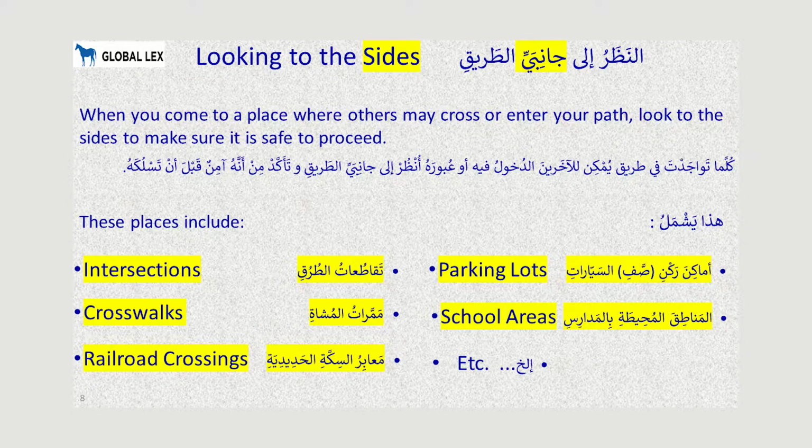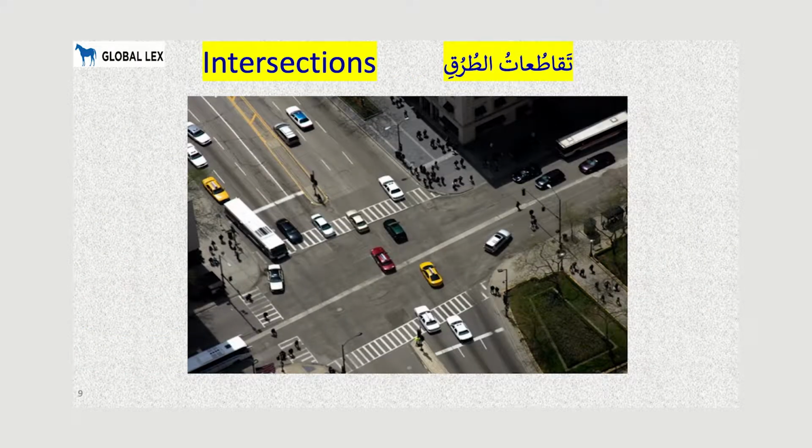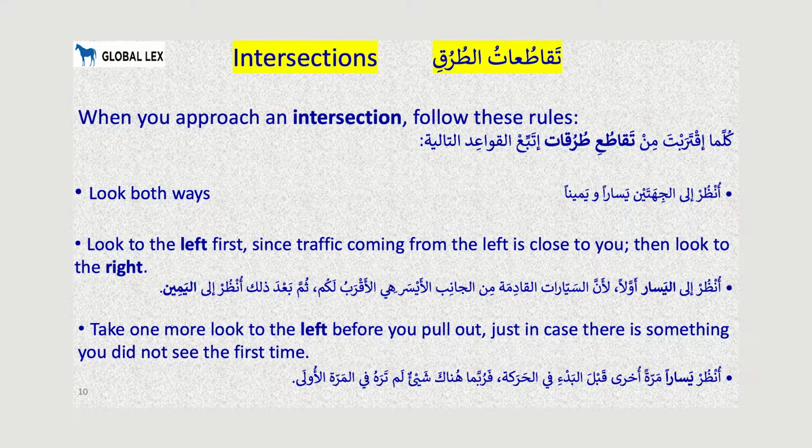Looking to the sides. When you come to a place where others may cross or enter your path, look to the sides to make sure it's safe to proceed. These places include intersections, crosswalks, railroad crossings, parking lots, school areas, etc. Intersections. When you approach an intersection, follow these rules.